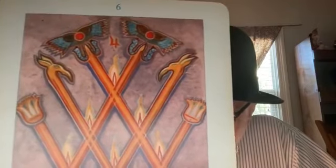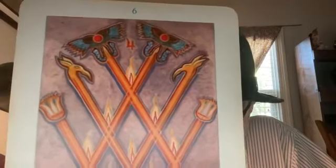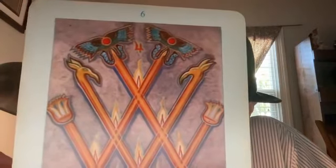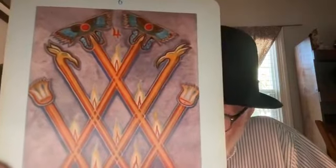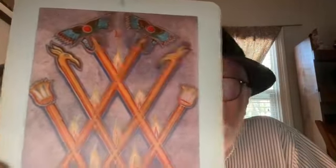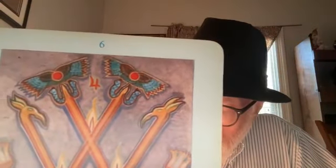In Chapter 14, I'll discuss how each of the 36 small cards represents one decan, a period of 10 degrees of the zodiac. Each is also assigned a planet. The 6 of Wands represents the planet Jupiter in the second decan of Leo.